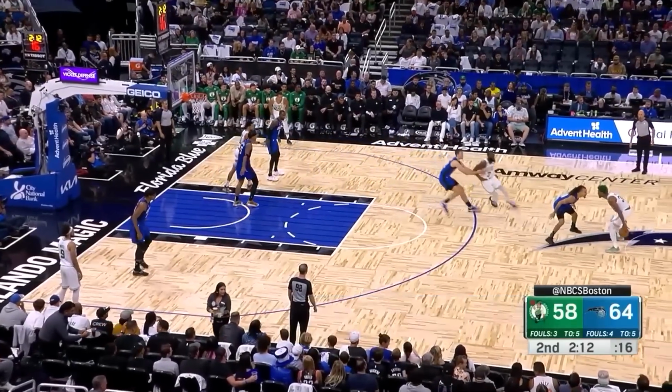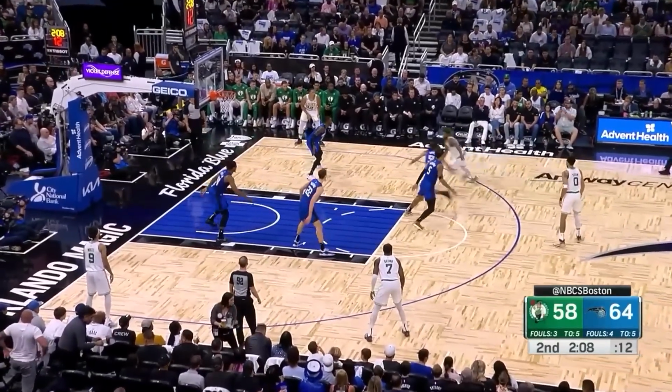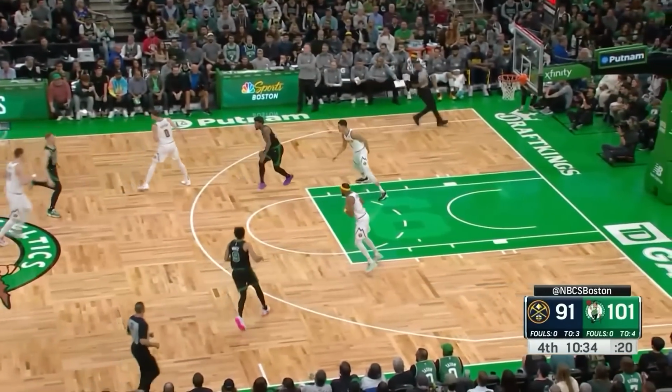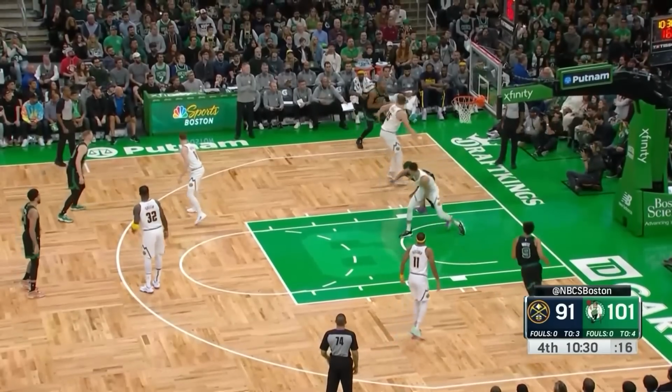Now here they involve both Tatum and Brown in the ball screen action, and Smart does a great job of slowing down and then finishing through contact with the floater. A theme this season for him is that his decisions are made by playing just a step slower with more deliberate attacks and then finding shooters when the help comes.